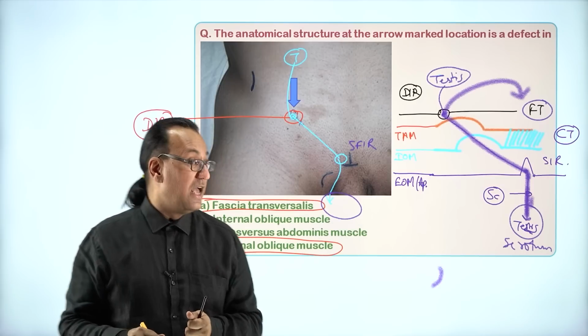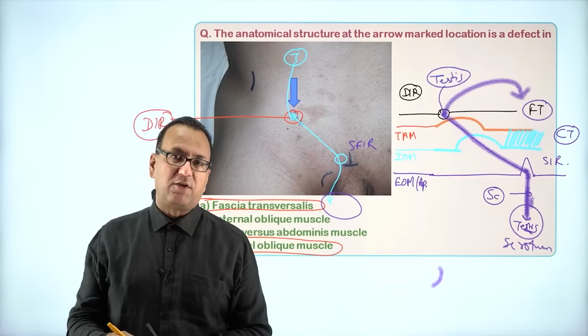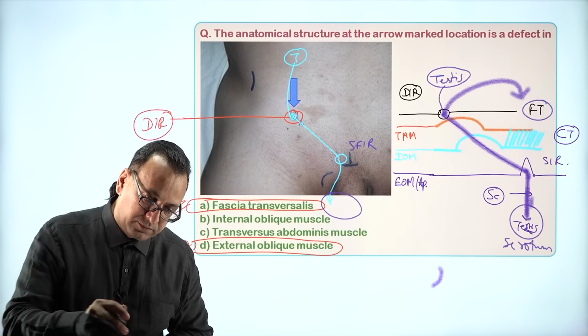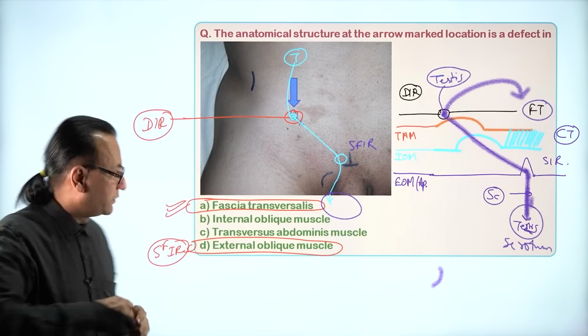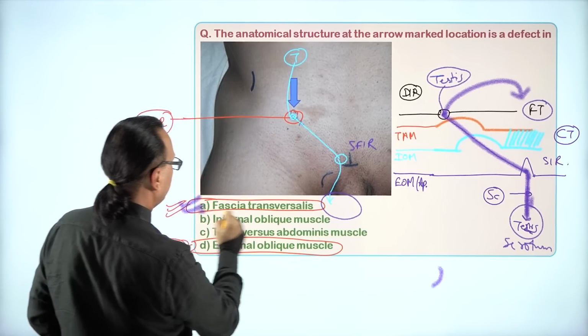The next question was asking us about the direct inguinal hernia. So let us move on to that as well. But here, as you see, the answer to this particular question, the deep inguinal ring, is the fascia transversalis.